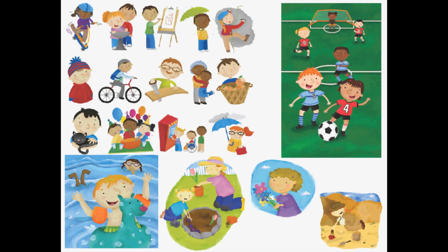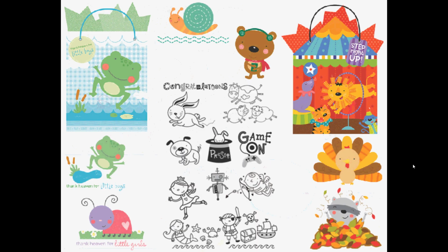Here's some more of her work. She doesn't do a whole lot of sports illustration. She says that's because she's not a real big sports fan. And these works were all vector graphics that were done in Illustrator.